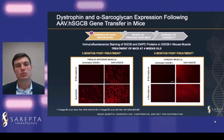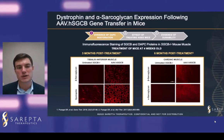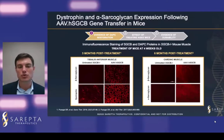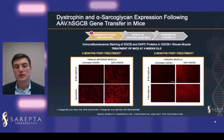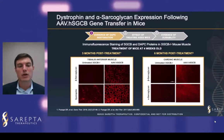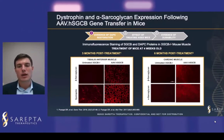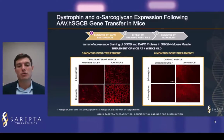So in this case, we're again looking at these beta-sarcoglycan knockout mice. And in this immunofluorescence imaging, you can see in both skeletal muscle as well as cardiac muscle that with the absence of beta-sarcoglycan, dystrophin is reduced at the membrane and alpha-sarcoglycan is completely lost. Both of these proteins are then restored at the membrane following treatment with beta-sarcoglycan gene therapy, indicating that the expression of beta-sarcoglycan and the localization within the DAPC at the membrane allows for the reconstitution of other components of the dystrophin-associated protein complex.